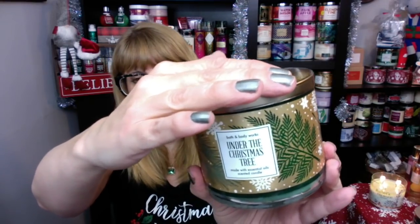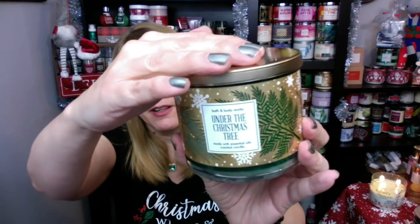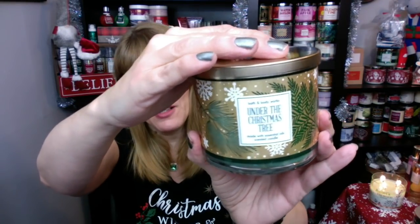The second one that I love is Under the Christmas Tree. Oh my gosh, they just brought this out with that gold collection a couple of weeks ago. This one is fir balsam, juniper berries, vanilla eggnog, and sage leaves. This one is beautiful. Absolutely one of my favorites in the entire balsam collection.